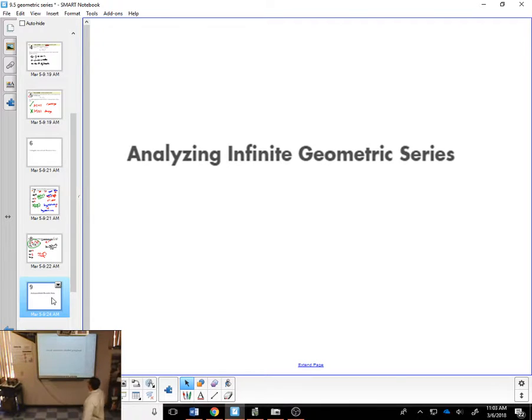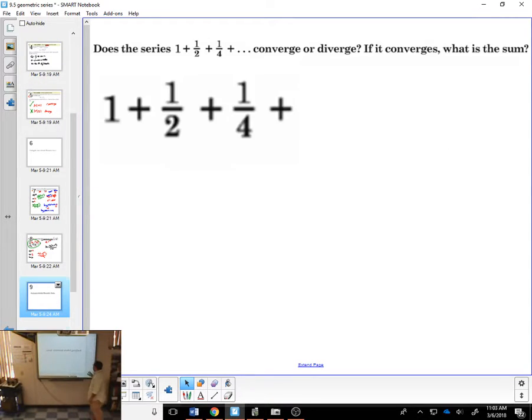All right, cool. Analyzing infinite geometric series. You guys ready? Here's the first one. Before I even attempt it, I need to know whether this is going to converge or diverge, because if they diverge, then I'm done. Hooray, hooray. Right? So let's do this.